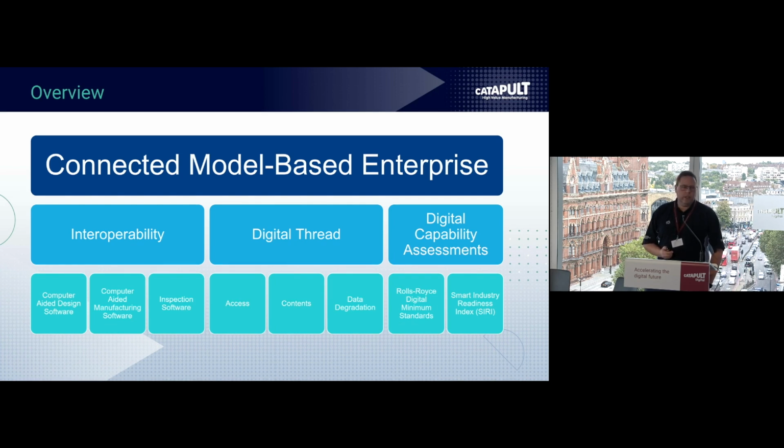And how do you know if the data you put in is the same as the data that came out? Has something degraded? And in parallel to all that, we looked at digital capability assessments. So Rolls-Royce have developed their own process of going through and assessing their supply chain to see where they are in relation to different areas of digital capability. But there's also the Smart Industries Readiness Index.